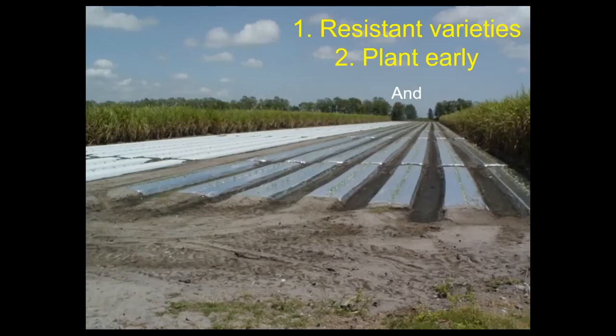Now that fruit, even though the plant gets infected, will go ahead and develop normally. And so you'll be able to harvest fruit off of it. But if it hasn't developed when it gets infected with the virus, you will get no fruit.